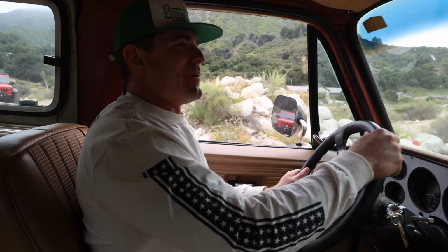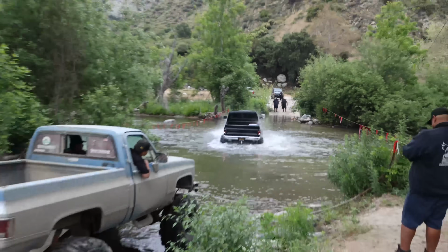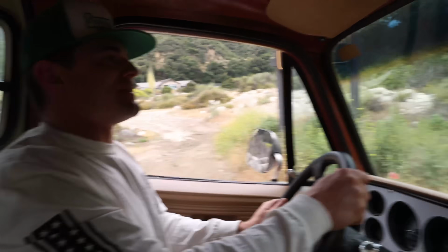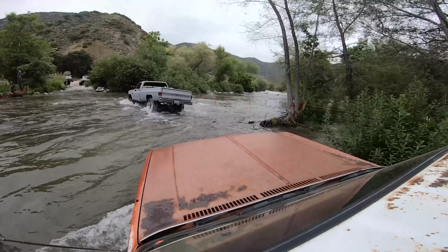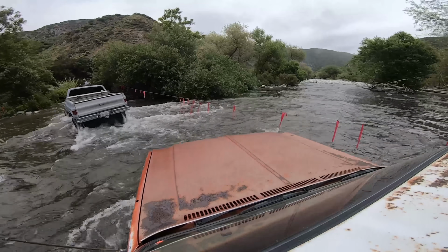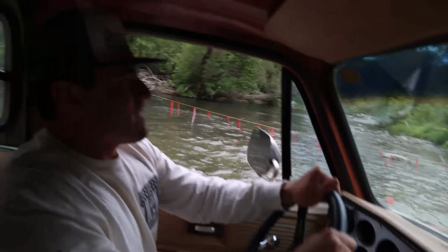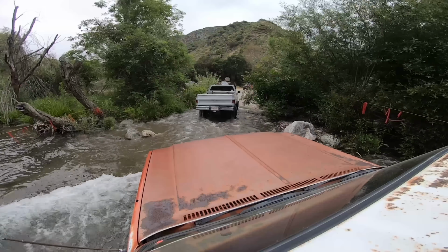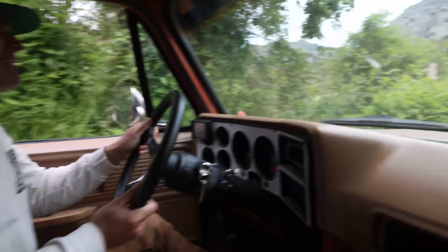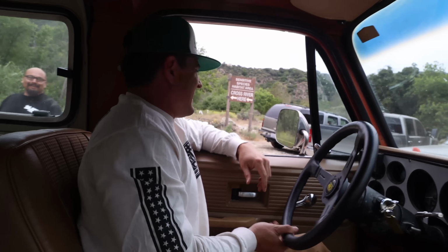We're trying to get into it, but we gotta go through this water crossing. Danny got stuck. He went first, found a big hole. He's only got 2-wheel drive right now, so it's pretty deep. Here we go. Oh, I did fine. I don't know how we got stuck.